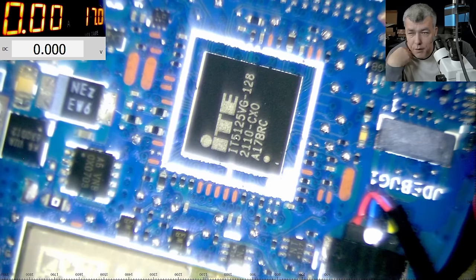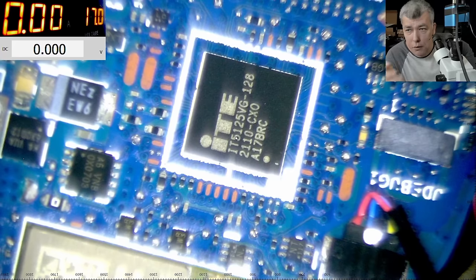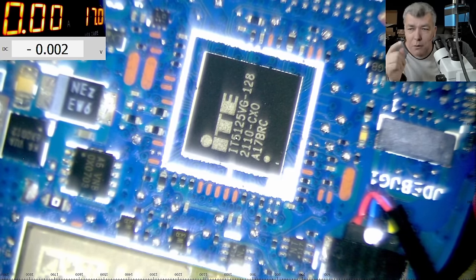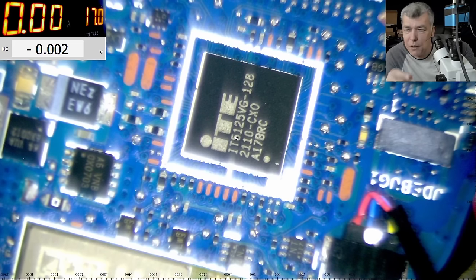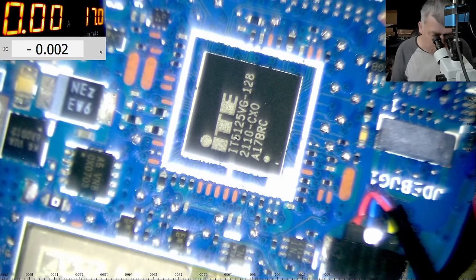For me personally, the way to go is to start from what we know. So what do we know about this laptop? Basically nothing, because we don't have a schematic. But we know the EC chip should have 3.3 volts. We know the main power rail should be present, which it is. So the 3.3 volts is missing. So what are we gonna do?